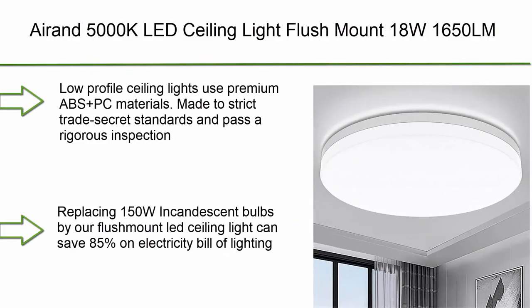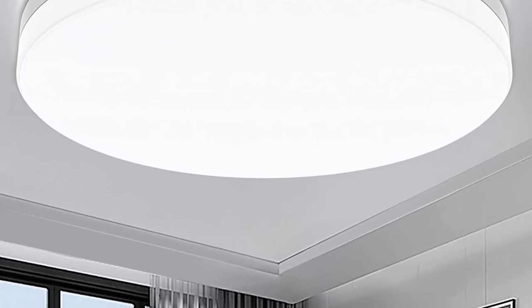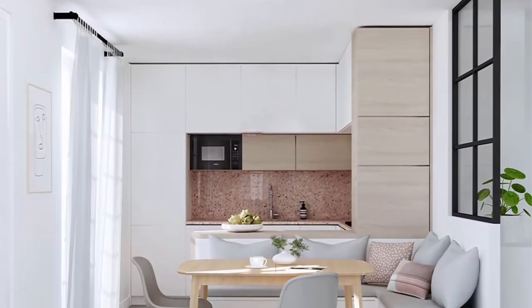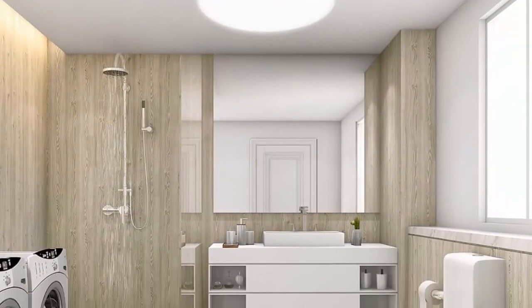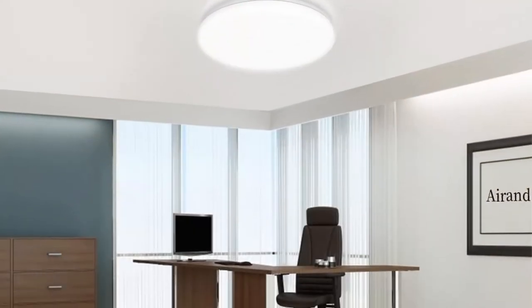Top 3. Airand 5000K LED ceiling light flush mount, 18W, 1650 lm, round LED ceiling lamp for kitchen, bedroom, bathroom, hallway, stairwell, 9.5, waterproof IP44, 80 RA, 150W equivalent, daylight white. Exceptional quality: low profile ceiling lights use premium ABS plus PC materials.